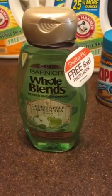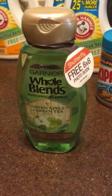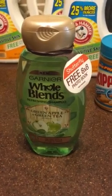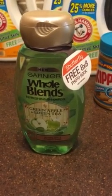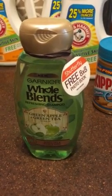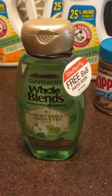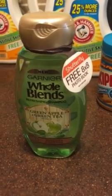this Garnier Whole Blend Shampoo, it smells so good. And there's a $2 coupon in the Red Plum from 8-7 off of one of these shampoos. There's also an extra buck that you get for $2? No, $1. I'm sorry.